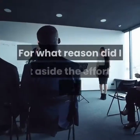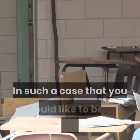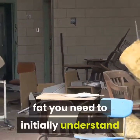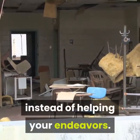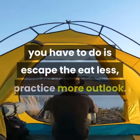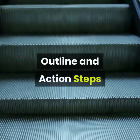Why did I take the time to go through all that? Because if you want to beat stubborn body fat, you need to first understand that dieting is harming rather than helping your efforts. To beat stubborn fat, one of the first things you have to do is get out of the eat less, exercise more mindset. Outline and action steps.